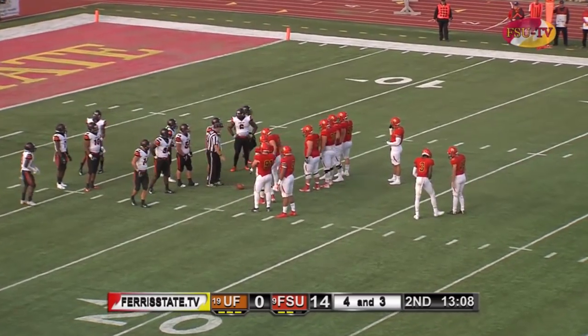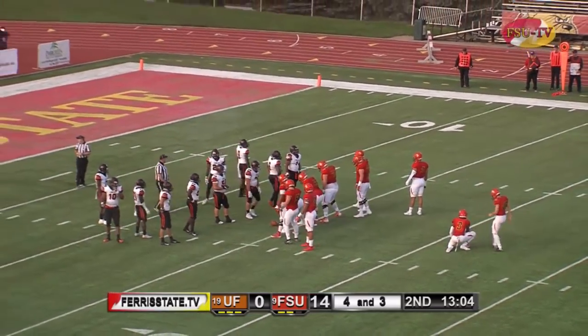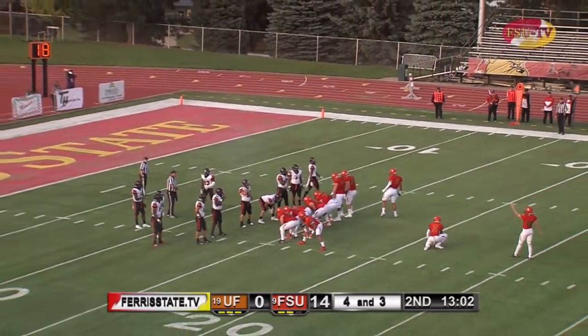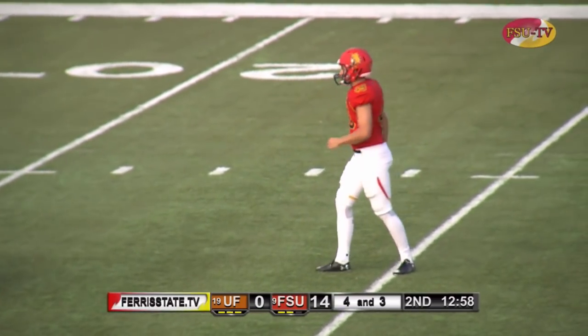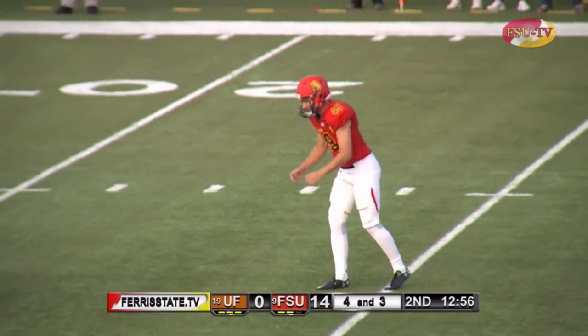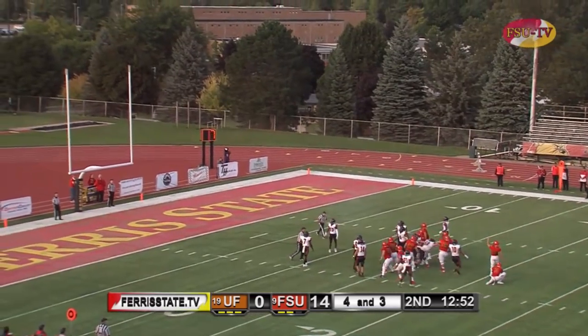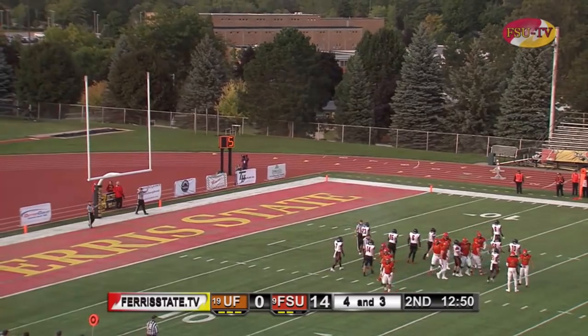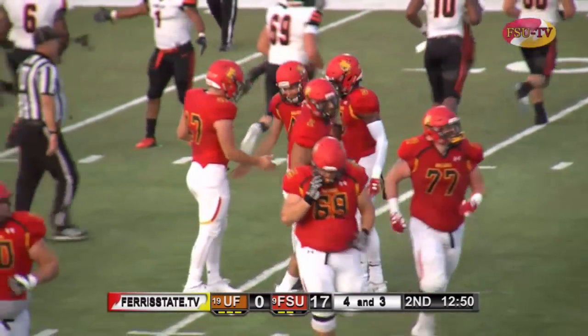Fourth down and about 3 at the 14-yard line, but they'll send out the field goal unit. Jackson Dieterle will line up here on what will be about a 31-yard field goal try for the Bulldogs off the hold of Keandre Craig. Jacob Allen is the long snapper here for Ferris State. The snap is good, the hold is down. Dieterle's kick has the distance. It's on the way and up and good. And the Bulldogs extend this lead to 17-0.